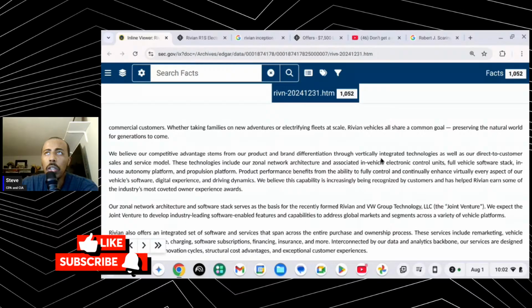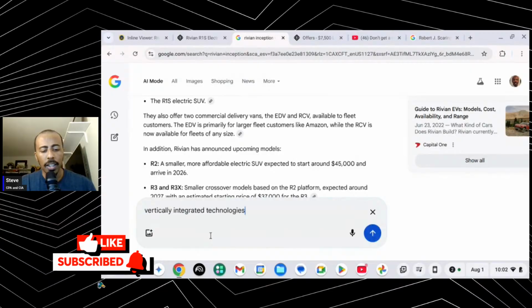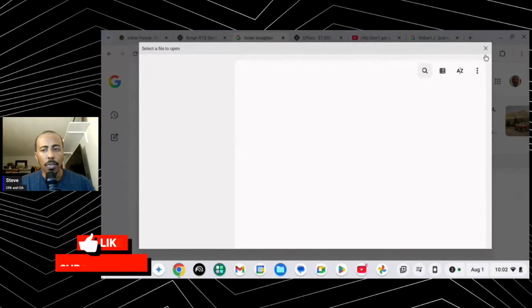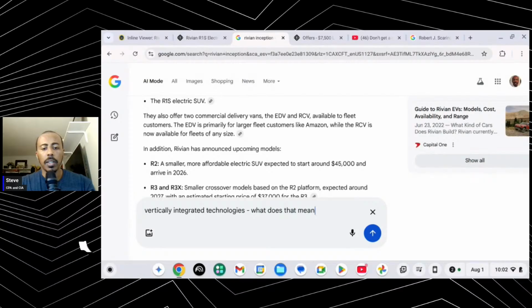A lot of people mention this vertically integrated technology. Let's look that up. I think this is a supply chain term, and I've heard it many times, but I want to get an actual definition. If AB was here, I think it's supposed to be about efficiency in how they do the process, but let's look it up. What does that mean?